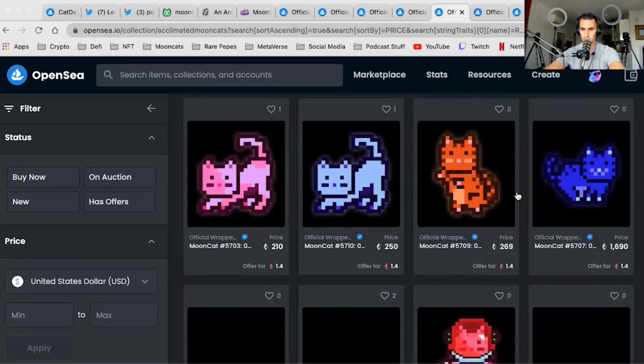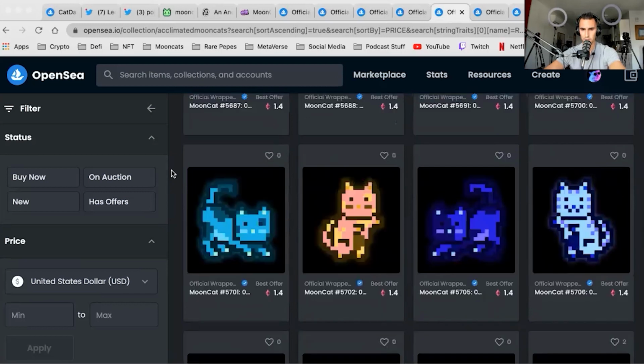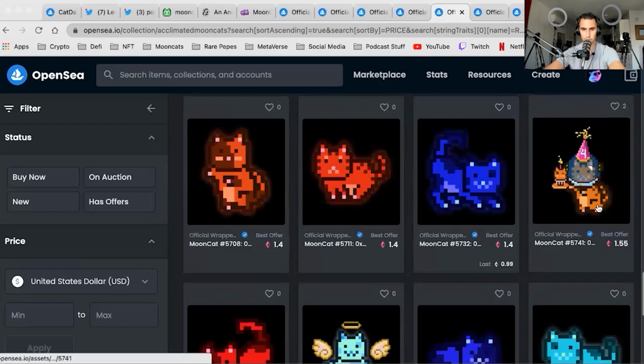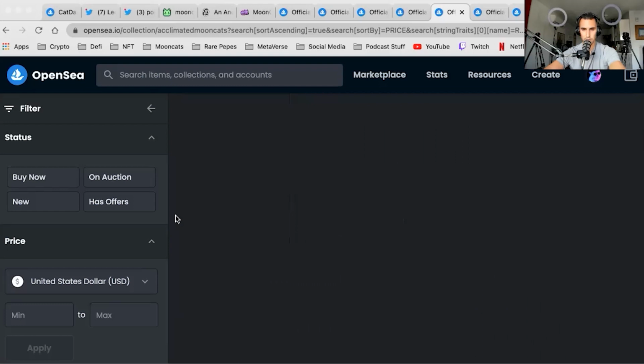Oh, good. There's a Garfield. This is like the most legendary cat, in my opinion. This is owned by the dev. It's a perfect Garfield. Or maybe I think that one's, oh no, this one is Midnight Lightnings. So this one is the perfect Garfield in my opinion. But again, not for sale.